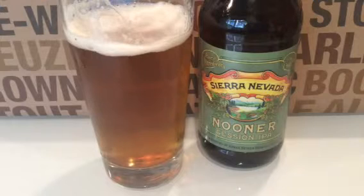So there you go. That's the Nooner Session IPA. It's part of the 4-Way IPA variety pack that Sierra Nevada has put out.